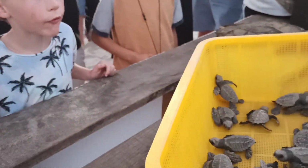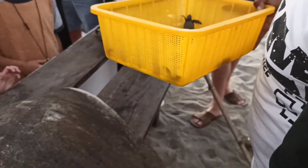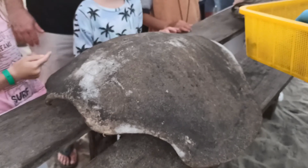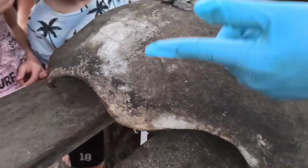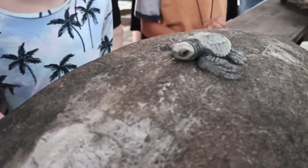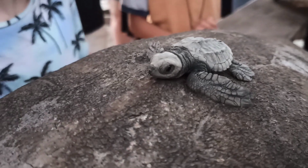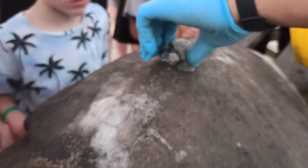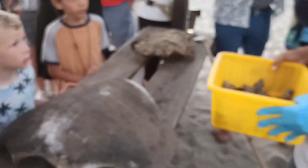Okay? So, right here, we can see a difference of the size when they are babies and when they are big. Okay? 12 years is the time it takes for them to get this size. 12 years to grow up like this. Just imagine that. So, turtles have a beak like birds to feed. They don't have teeth. Okay?